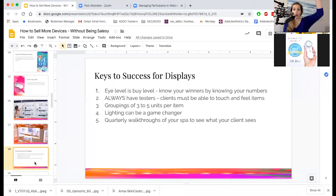So the further you go up on the wall or down on the wall, the further those will be on your list, right? So if you have a product that you're introducing, like if you're bringing on My Skin Buddy and you're wanting to get a lot of excitement and talk about it, when you're displaying it, it needs to be on that eye level shelf. That's going to be the place where it's going to do the best.